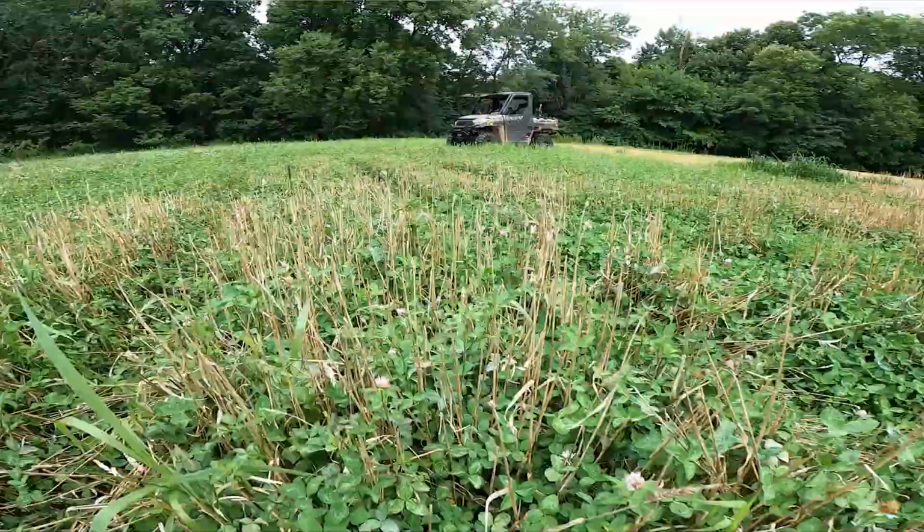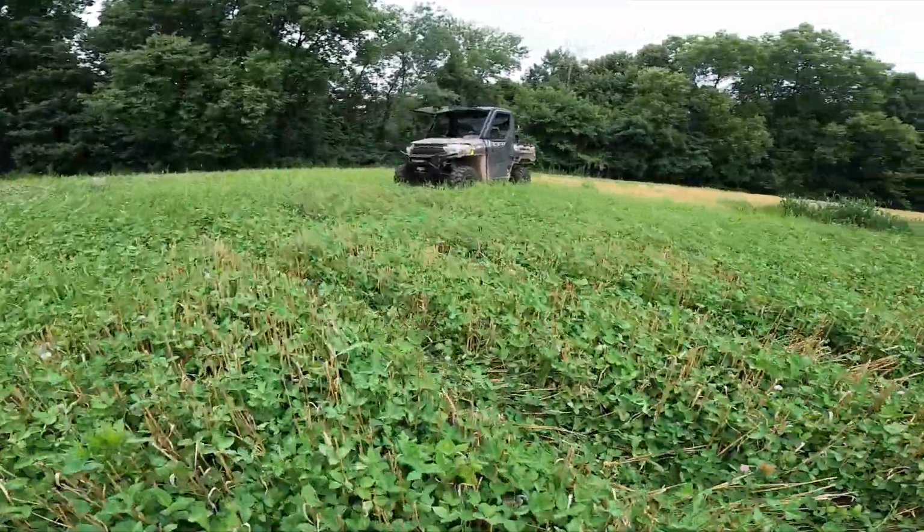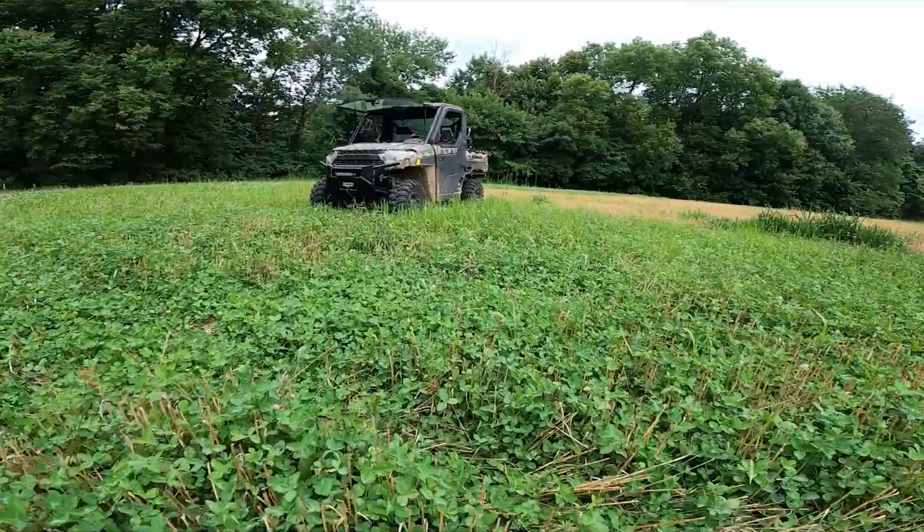So my hope is next few weeks, it'll knock this grass back a little bit. I'll probably have a couple of bald patches in it that I'll come in and back overseed again, probably last week of August or so. And by the time deer season gets here, this place should be looking just absolutely phenomenal.